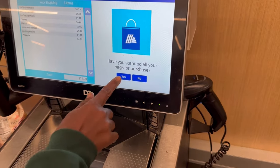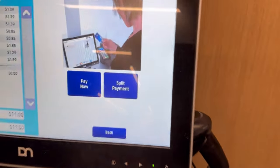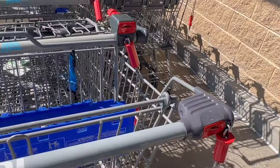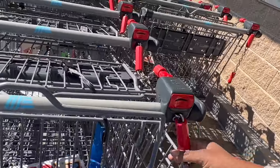So it does ask you, have you scanned all your bags? Yes, and it says, do you want to split the payment? I've never seen that up here. Okay, go ahead. Let's just return the cart and get our quarterback.